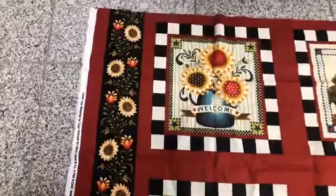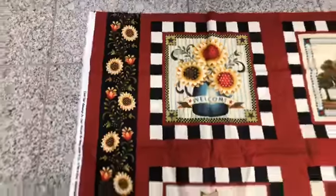And then here on the floor, I really like this. These are great. These are just blocks. This is not a panel, but these are repeating blocks.